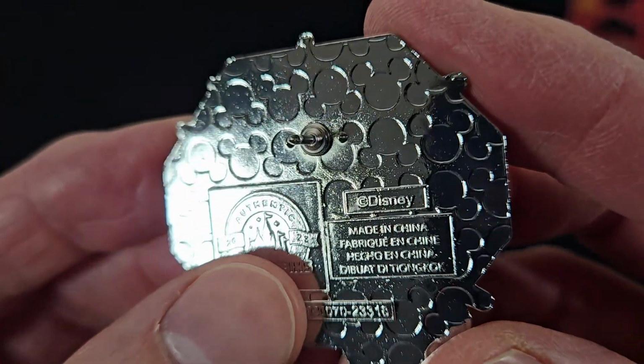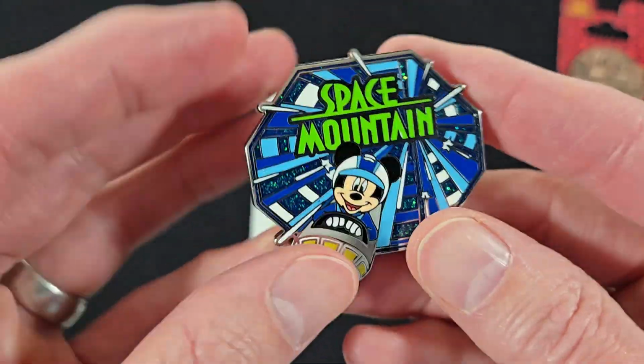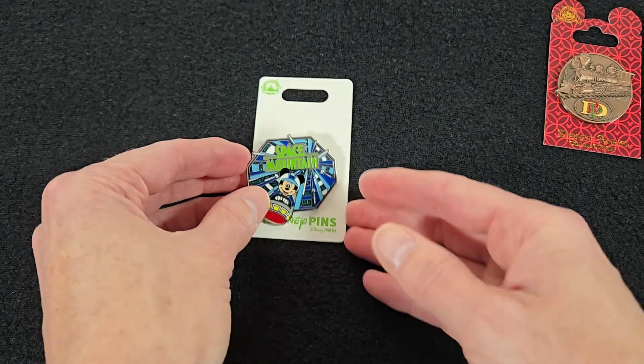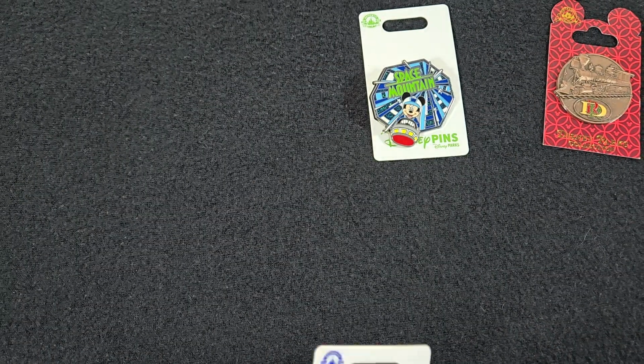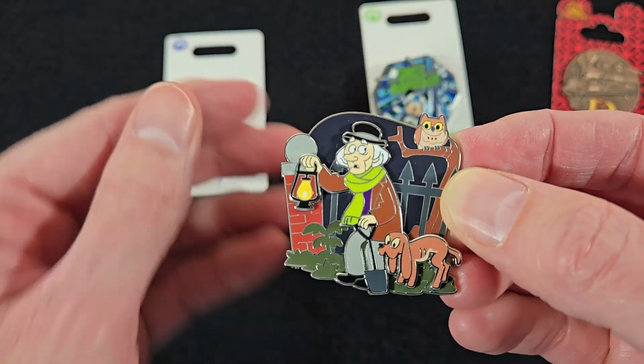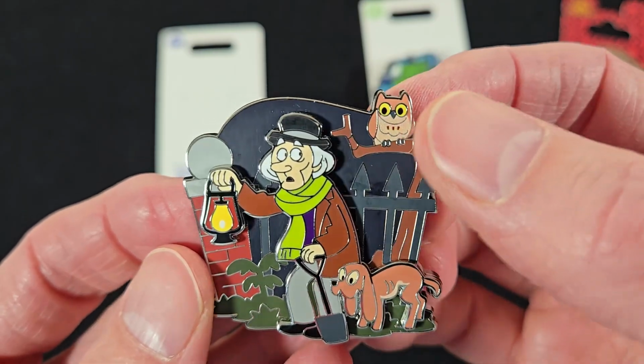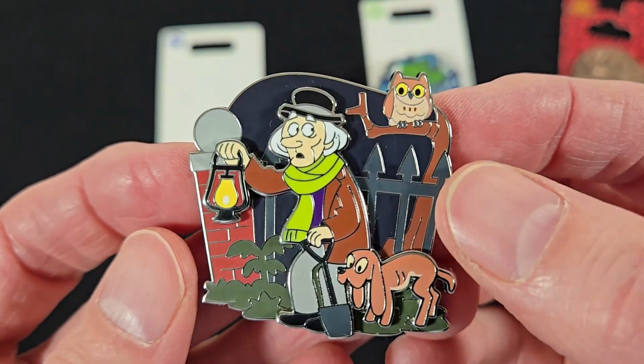23. So hard to read. 2023 for this one. So not as old as that other one, the railroad one. And then of course I had to get a Haunted Mansion one. So this one has the caretaker's dog, and we have an owl up here on a tree branch.